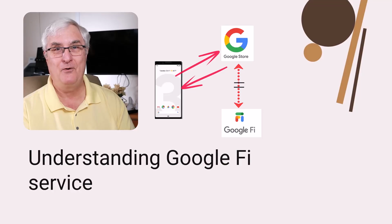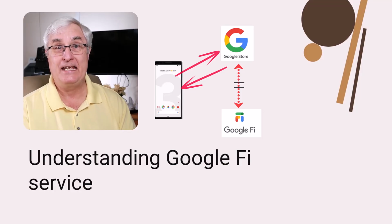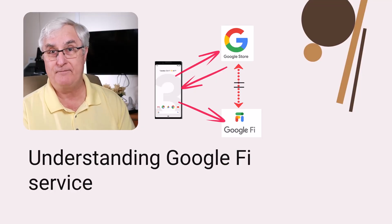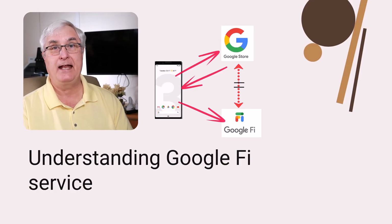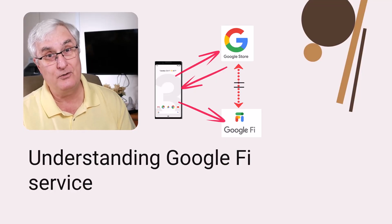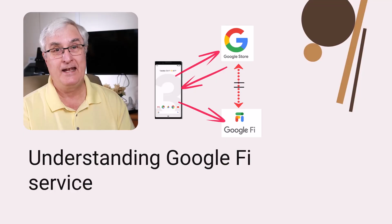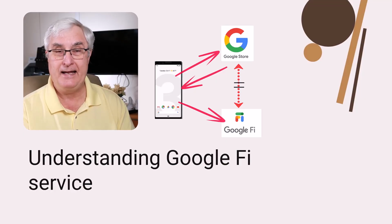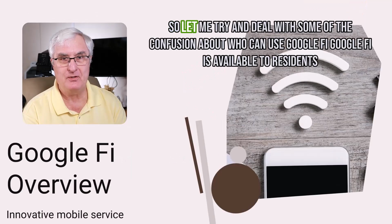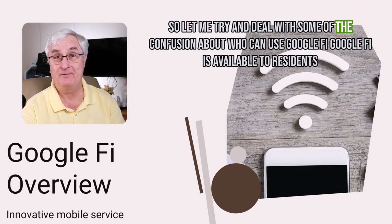So the first thing I wanted to let everyone know is if you are looking at purchasing a new phone, a Pixel phone, then please look at Google Fi first because you may get an added benefit by purchasing it directly from them. Yes, it is Google, but you know, that's the way it is. Buy it from Google Fi, and then you will get added benefit as to the plans that may be available for you.